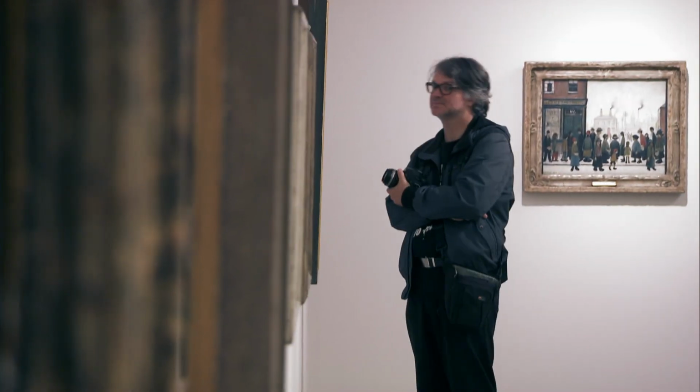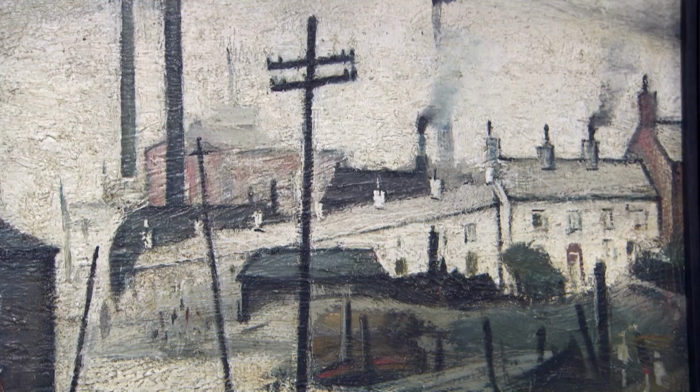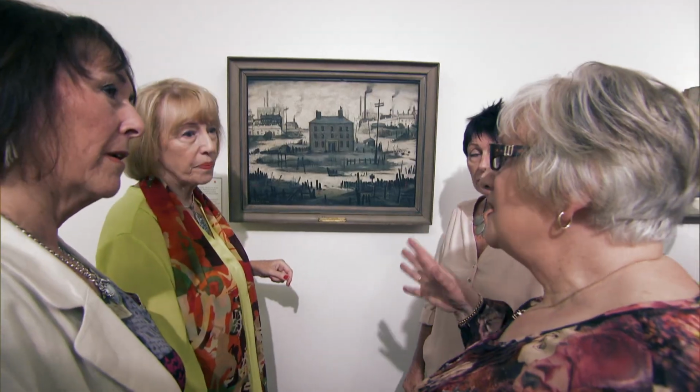Our parents lived in homes like this, the terrace houses. The stories they told us, cockroaches running up the walls, and the conditions were really, really bad. People were very severe with each other. You had to soapstone your front steps.